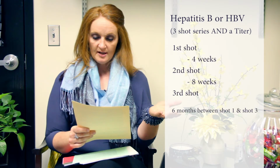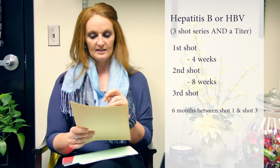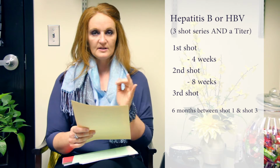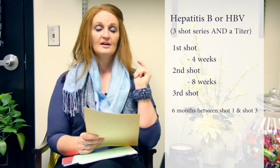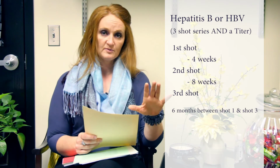So you have your first shot, then you have to have at least 4 weeks between the first and the second shot, and then at least 8 weeks between the second and the third shot, and at least 6 months between the first shot and the third shot. Now most of you had this as a child and it was done correctly and you don't have to worry.